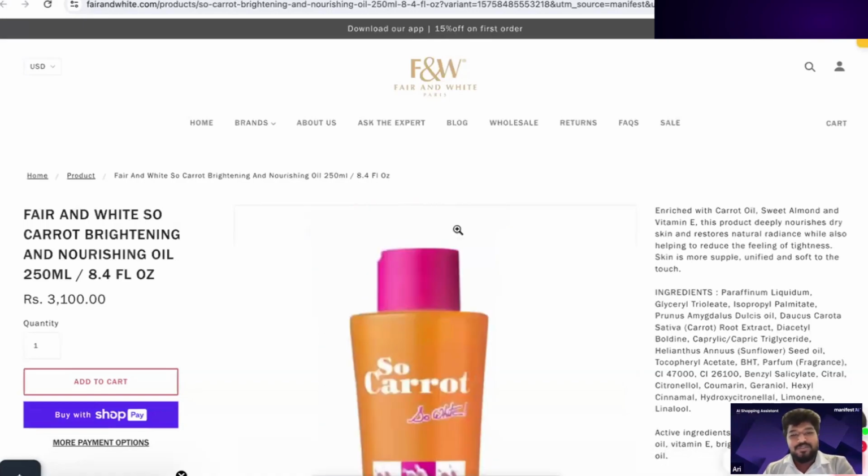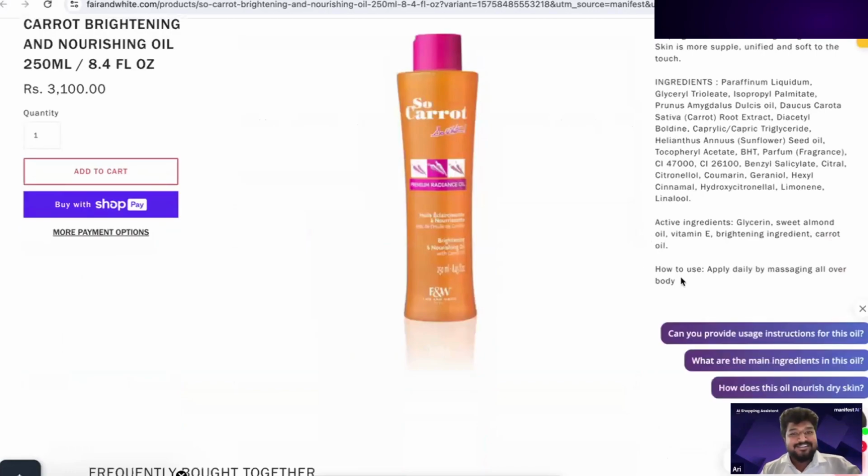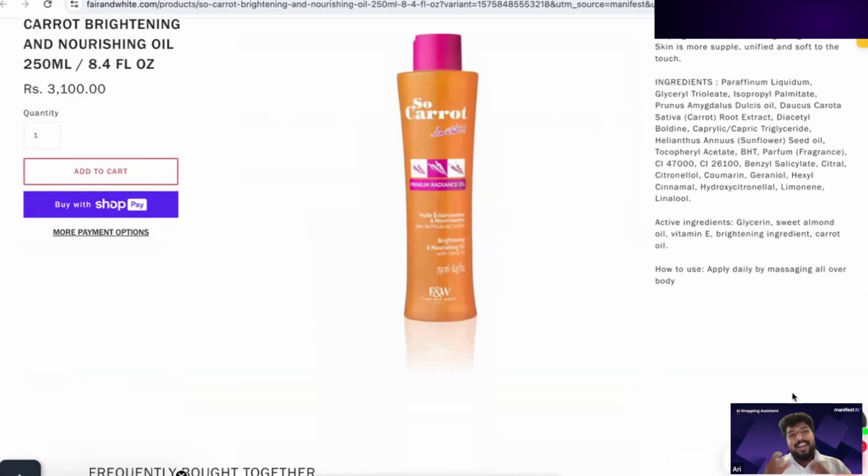So here I'm just searching. All right. So again, this AI is smart enough. It's giving me a few nudges. It's asking me, can you provide usage instructions for this oil, or what are the main ingredients in this oil, or how does this oil nourish dry skin? So again, it's smart enough. It's understanding my intent, and it's throwing me a few questions again to get my attraction or traction back to this particular product. So again, it goes on and on and on.